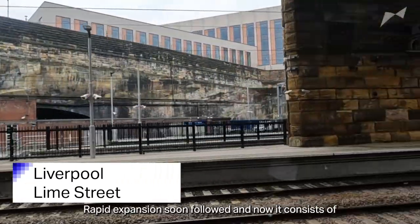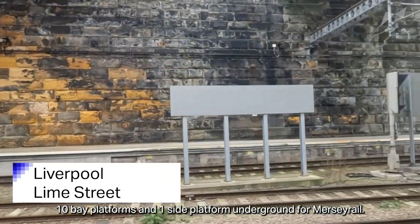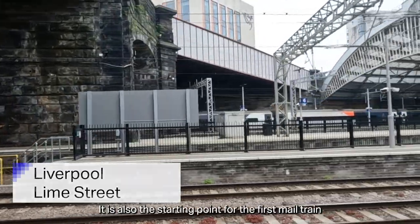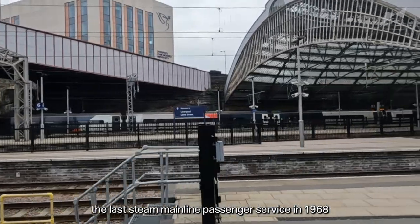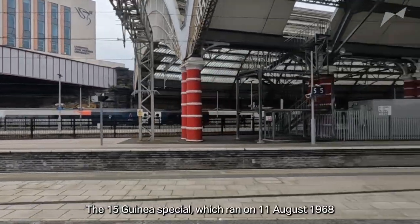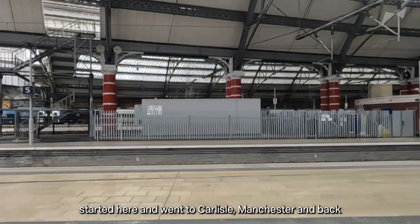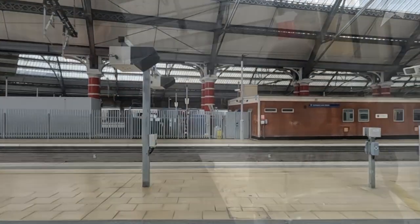Rapid expansion soon followed, and now it consists of 10 bay platforms and one side platform underground for Merseyrail. It is also the starting point for the first mail train, the first intercity service, and the last steam mainline passenger service in 1968. The 15 Guinea Special, which ran on the 11th of August 1968, started here and went to Carlisle via Manchester and back.